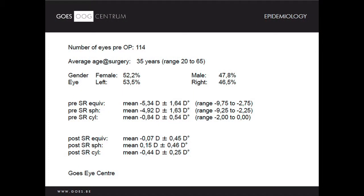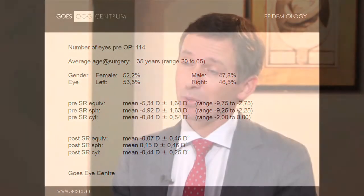So what we wanted to know in the study that we did on the first 115 patients was, is it as accurate as femtoLASIK? How about the efficacy and the accuracy? We did a study on 115 eyes. At this moment, in the first 115 eyes, we didn't have any retreatments at all. The mean spherical equivalent before the surgery was minus 5.34 diopters, and the mean spherical equivalent afterwards is plus 0.24. So it's really an effective technique.